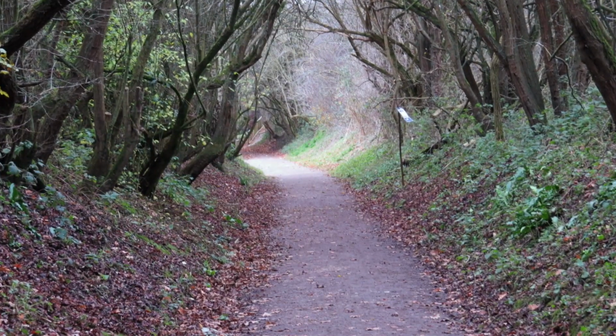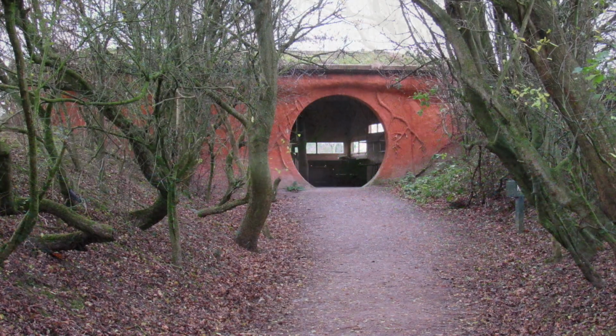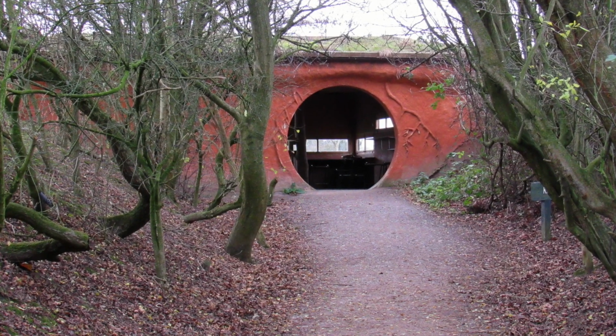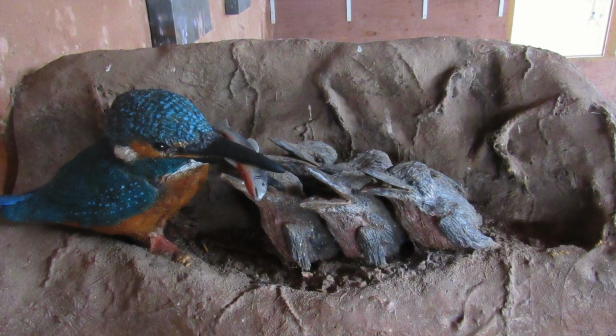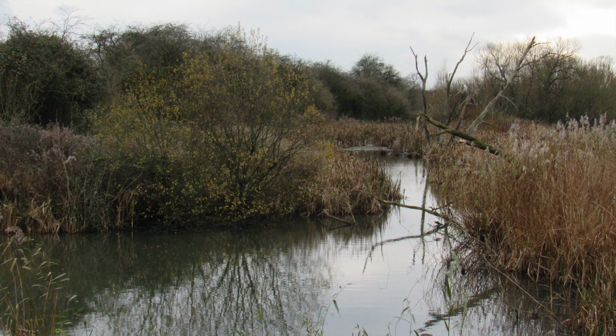Plenty to see along the way. What a quaint path, as you can see. And then when you get in the hide, there's a lot to see. There are some feeders there as well, but we didn't get to see them because I think we were too cold by that time and we needed to get back for some warm refreshments.